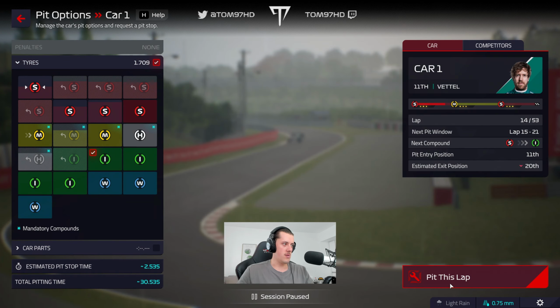90% rain. We've got the big showers starting right now. You can see it picking up. It's starting to get really wet now. So let's see how this works out. We're P10 and P11 respectively. And this is looking pretty healthy for us right now. But the rain is picking up. If it gets to over 4, we're looking at full wets.